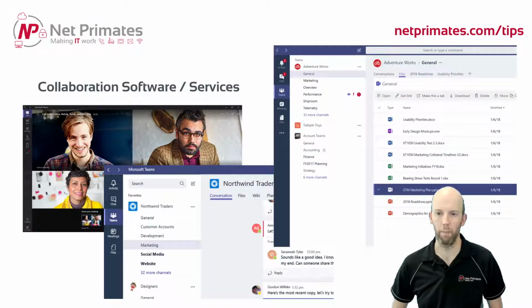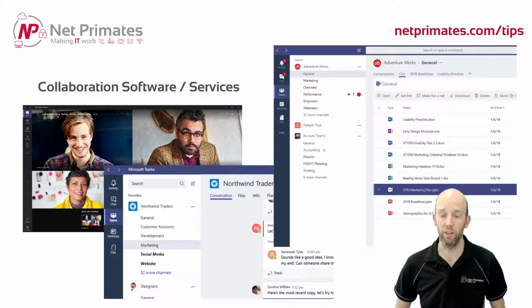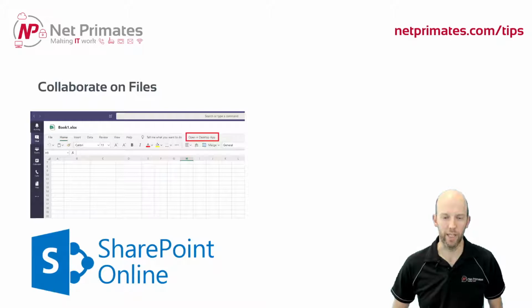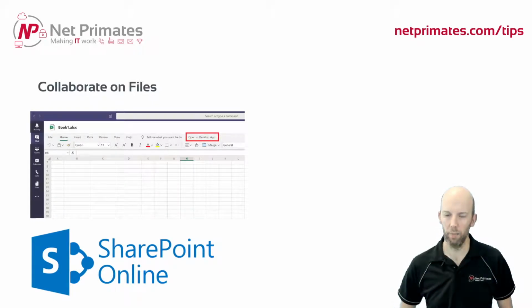So you're not constantly jumping out between your collaboration software and Explorer and then opening up Word or Excel and navigating for files. You can do it all from within the Teams application, which is very convenient. There's a screenshot of an empty spreadsheet, and you can see it's a slightly cut down interface, but there's a link to open it in the full desktop app if you've got that installed as well. It's worth mentioning you can collaborate in real time, so you could have multiple people in the same spreadsheet at the same time. It's a really useful feature.